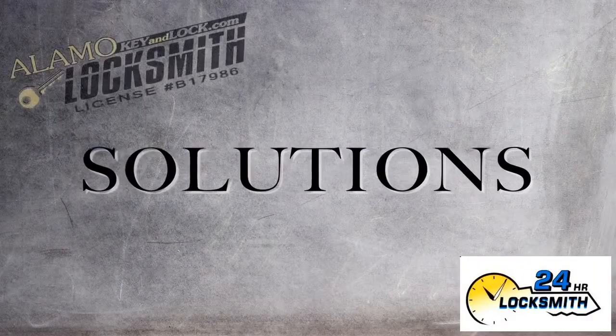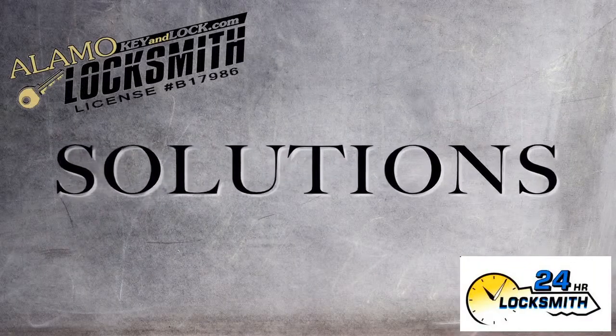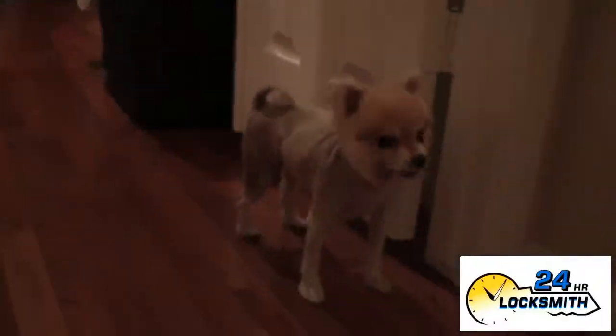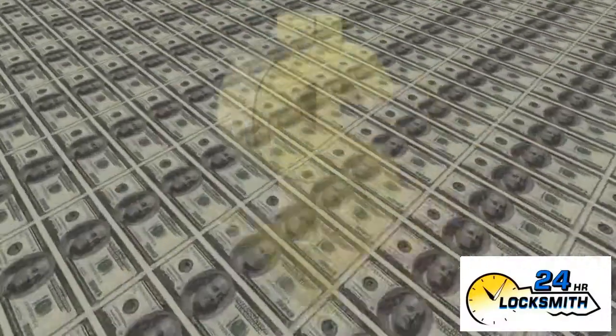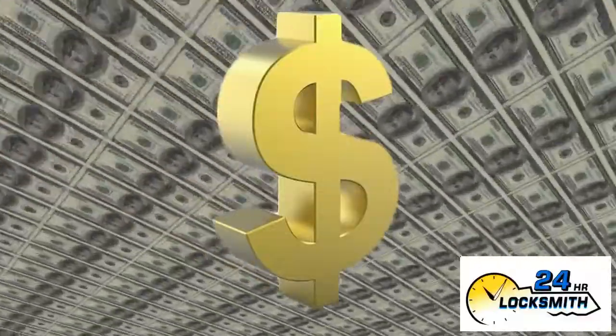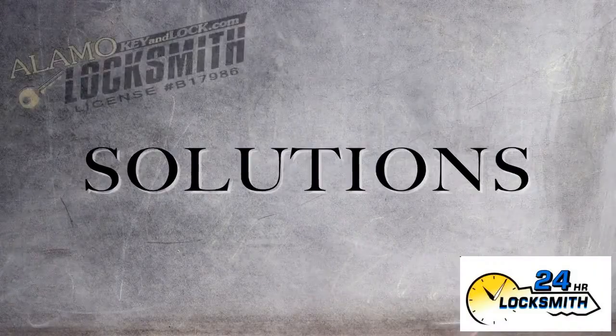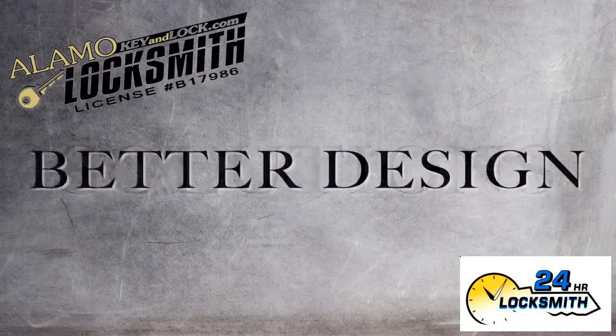There are simple solutions to protect you against this growing criminal trend. Home alarms, pets, outside home lighting. These solutions can become expensive if they're not already implemented and do not always stop a determined burglar. The best solution would be to buy a better designed lock.